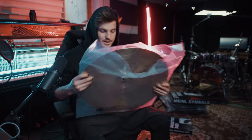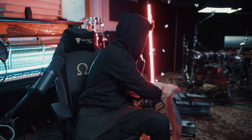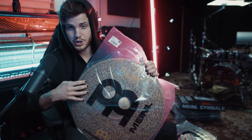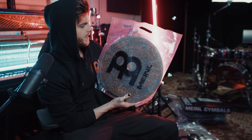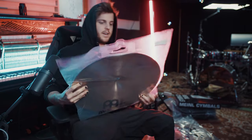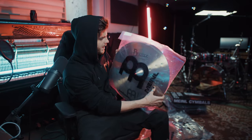Hello. A 22 inch Monophonic ride. A 20 inch Extra Thin crash. Ooh, yes. A pair of 16 Extra Dry Medium Thin hi-hats. So nice. 20 inch Extra Thin Hammered crash.